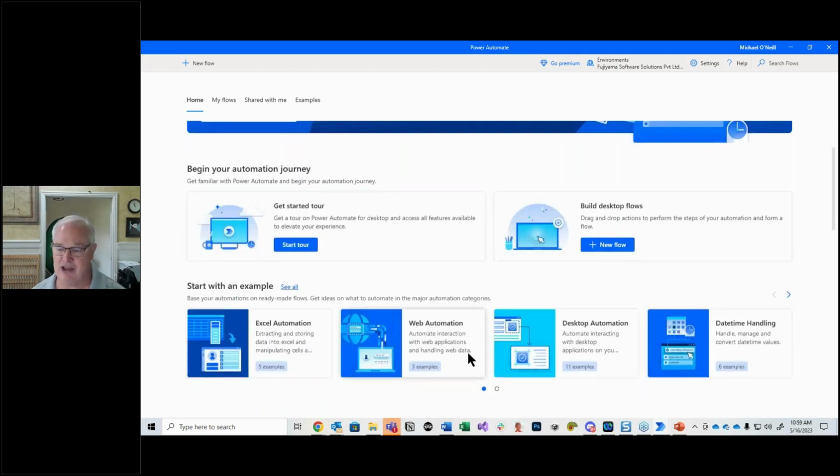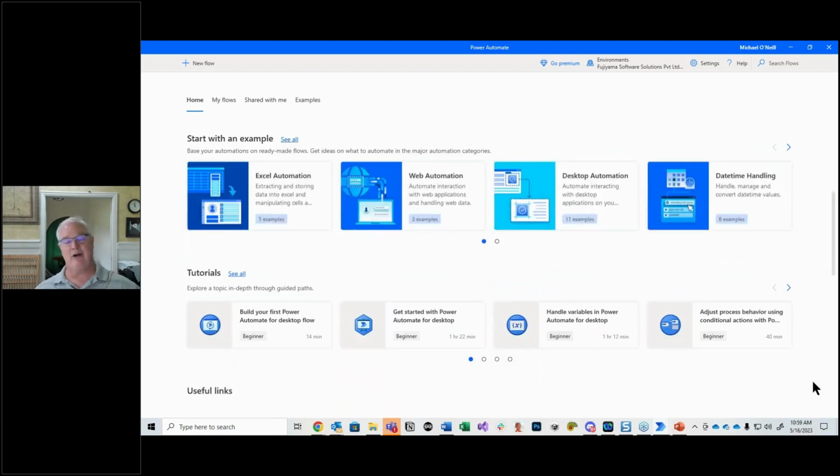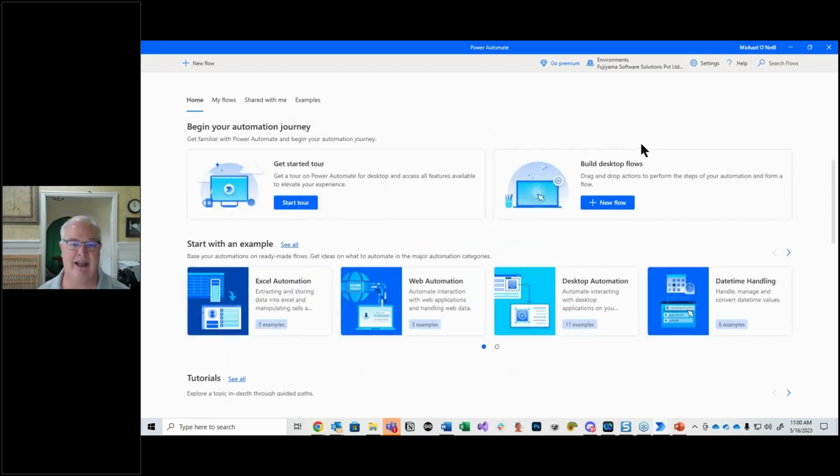So here's a bunch of stuff. It's a great way to learn, fantastic. But this is low code, no code. So the truth is, if you're somewhat experienced with Office 365, you're going to be like a duck to water. You're going to jump right in and it's going to start making sense. And I will show you some of that right here.